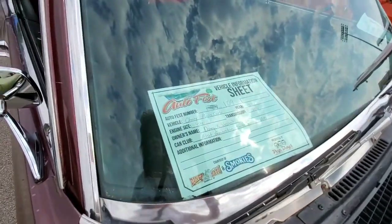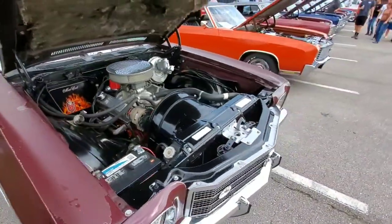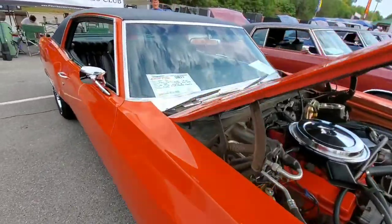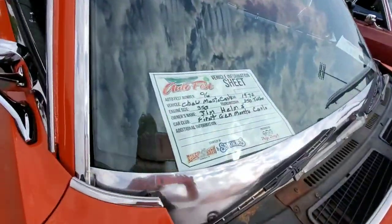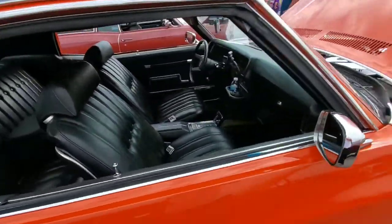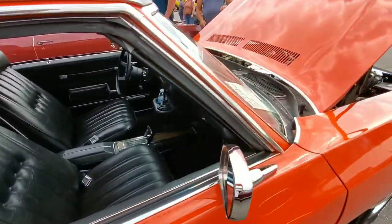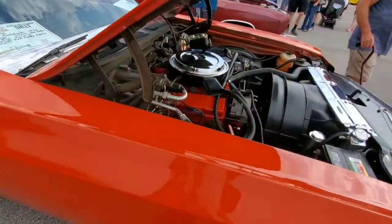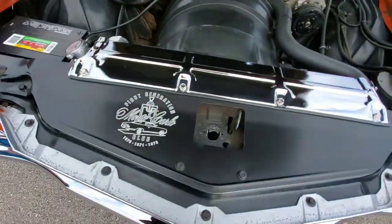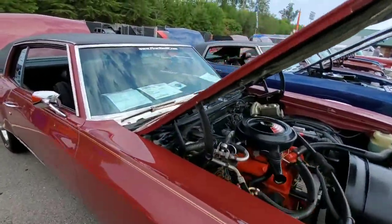Here we have a 19 Chevy Monte Carlo. Over here we have a 1972 Chevy Monte Carlo. This thing is slick inside. There's one down here that they don't have it on. There's another one. Oh yeah, these are all the same. This one they went to electric fans. It's metal. Here's some pretty Monte Carlos.